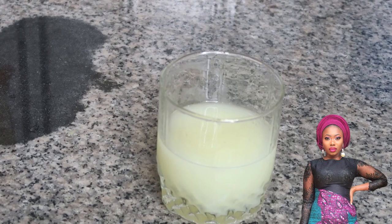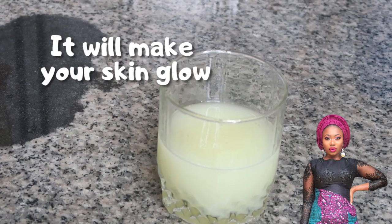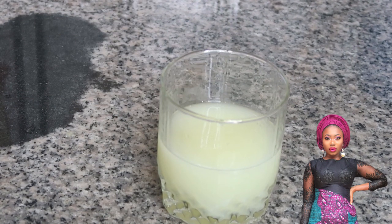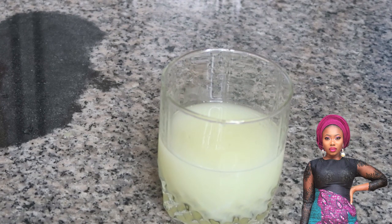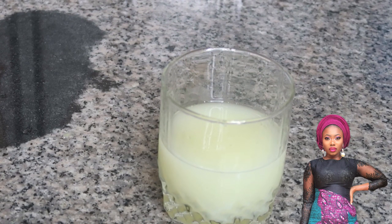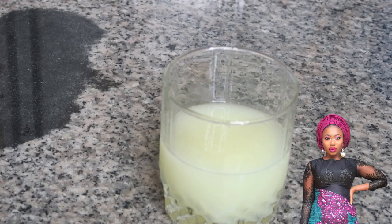Taking this regularly will definitely boost your immune system. It will make your skin glow. It has a lot of health benefits. Just read up about ginger and lime. We all know the benefits it can give us, but by the time you choose this and drink this morning and evening, it will help to really boost your immunity.